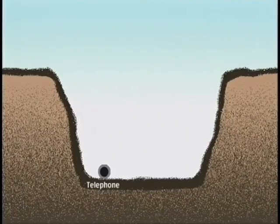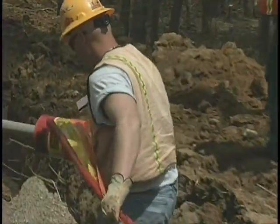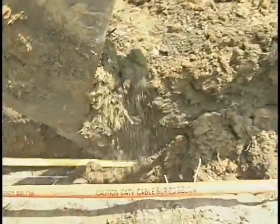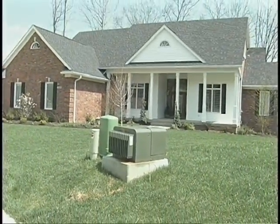In joint trench, telephone, cable TV, and electric conduit are laid to a depth of 48 inches below grade. Sand is then added to the trench to a height of 10 inches. On top of the sand, gas line, usually 2 or 4 inch HDPE, is placed into the trench. Backfill is added to a height of 32 inches. Telephone, gas, and electric marker tapes are placed, and the trench is then backfilled to grade. One trench, one cut, from road crossing to subdivision to the property line.